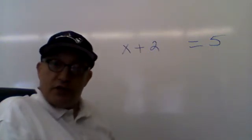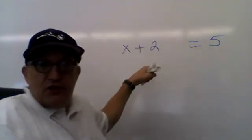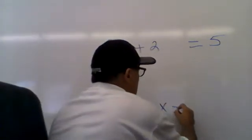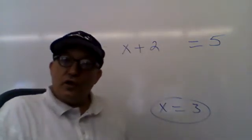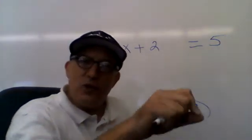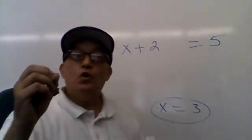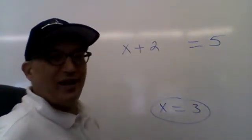If a first grader received this algebra equation, it would probably be a box instead of an x. And the first grader would write a 3 in the box. What we're going to do eventually is say x equals 3. And that's going to be what we call the solution. The solution is the number that we can put where the x is to get a true statement. We first assume that there is such a number, then we find it, and then we prove that it is the solution. So how do we go about doing that?